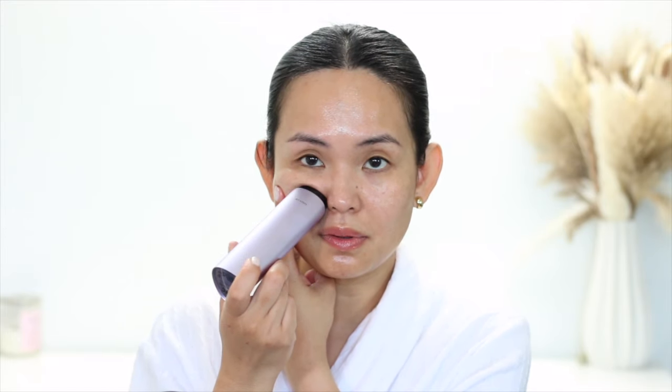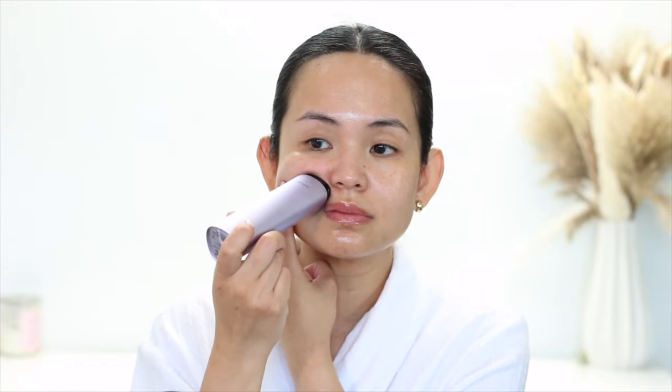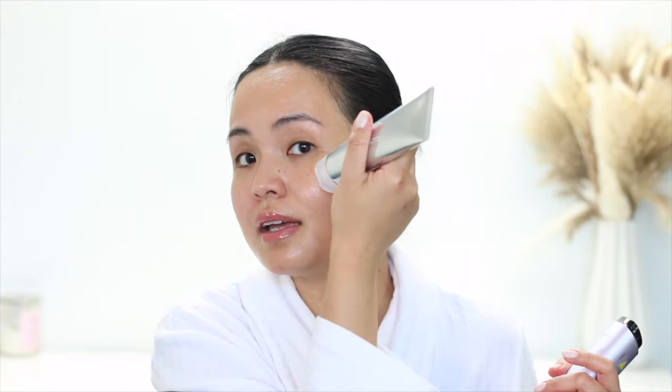I'm also concentrating on my smile line because I have been seeing a deeper crease on it. So again, upward motion. Okay, I heard a vibration, so that means I'm ready to go to the next side. And I'm going to add more of this serum so it glides better.